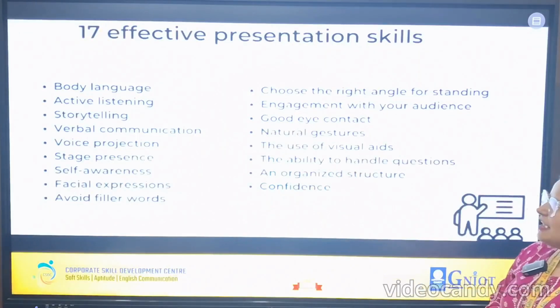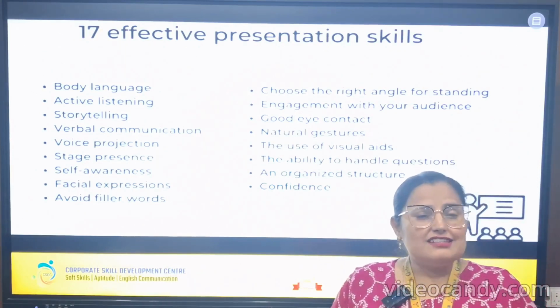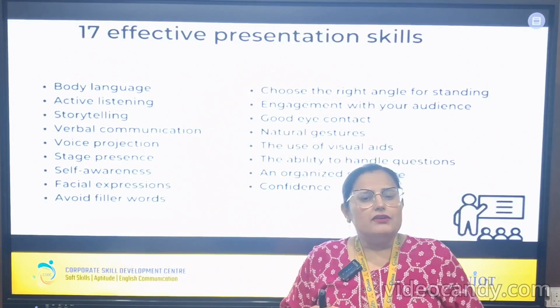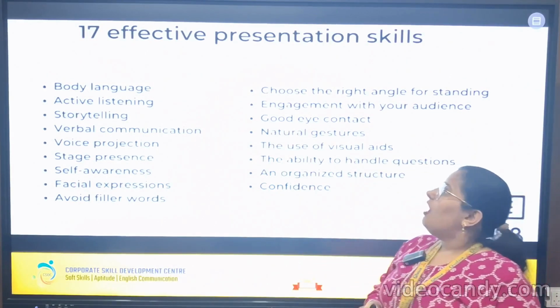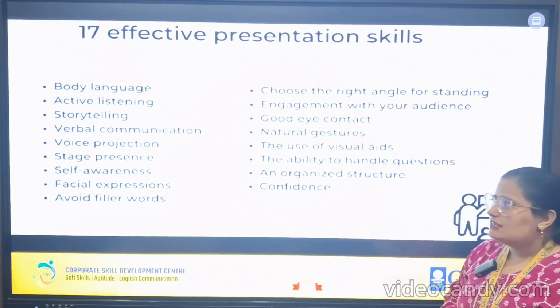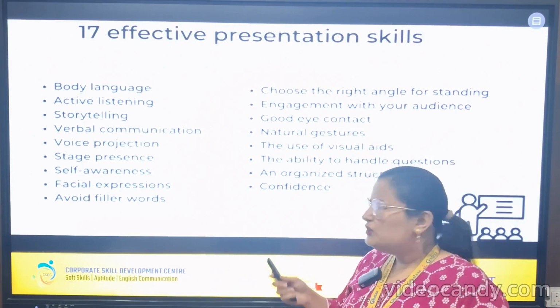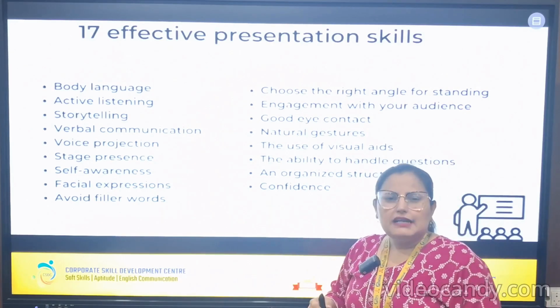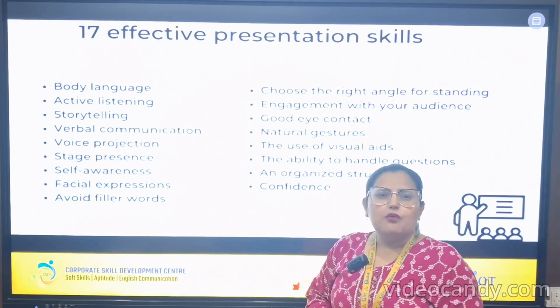The very first thing that comes to our mind is what makes our presentation effective, so that we can present in a good way. So, effective presentation skills. The very first point is body language. We are not going to cover each and every point, but let's try to understand a few of them. The first one is body language.